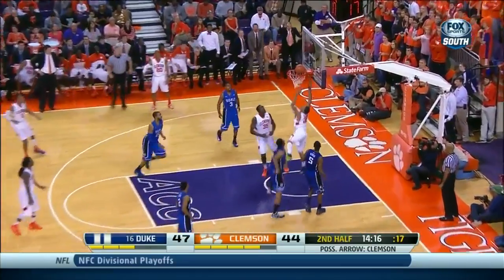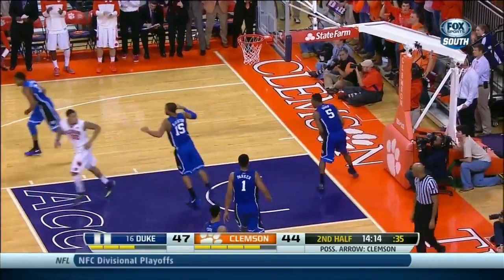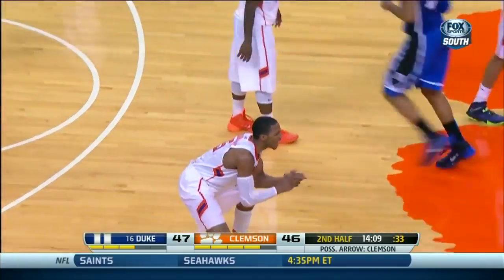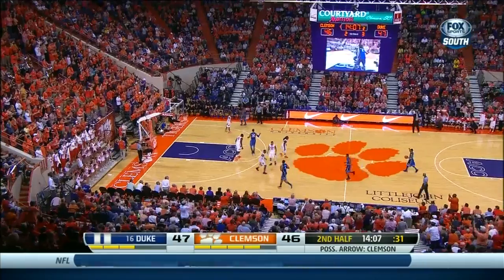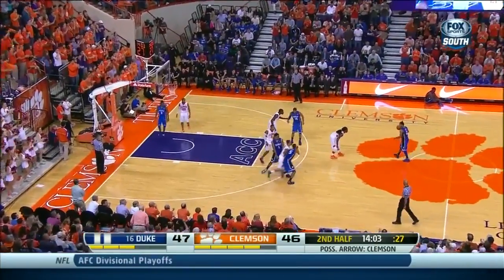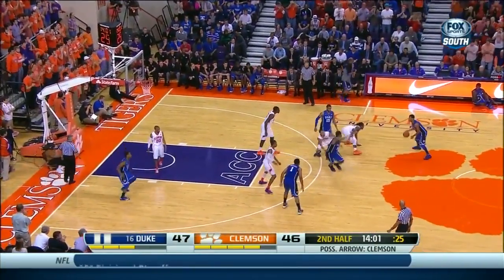Hall, bounce pass. McDaniels punched it and laid it in. Well, the big thing, Wes, Clemson has not turned the ball over in this half. 6 minutes, they had 7 in the first half. And so they're getting good possessions and they're making shots. 1 point Duke lead in the basketball.